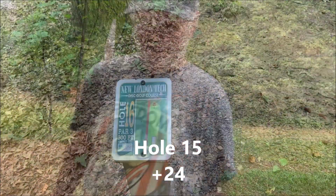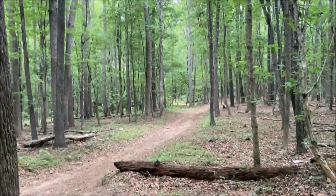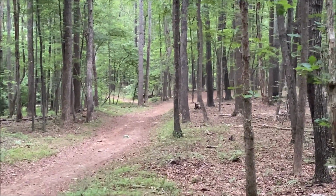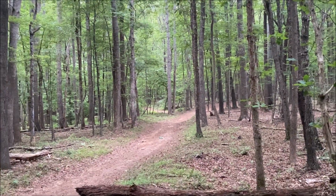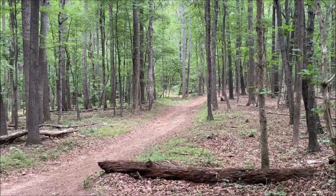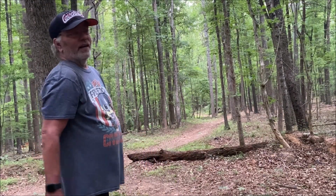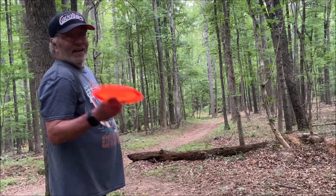I'll take the bogey. Hole 16, par 3, 300 feet. Straight down this gap and then make a right. I can't quite see the pin down there, but gotta have a forehand here. Well, I can't get it there forehand or backhand, so I guess technically I don't need a forehand here. Try to get a forehand, start off just on the left side of the fairway and have it come back, hopefully.